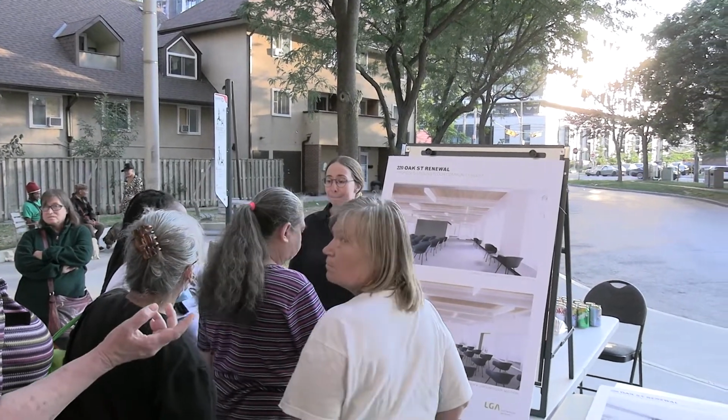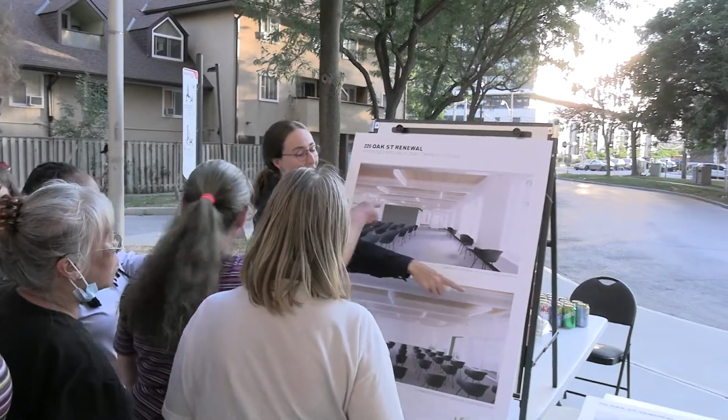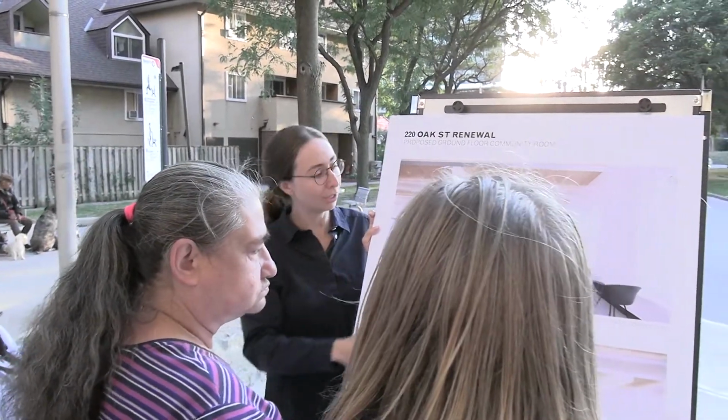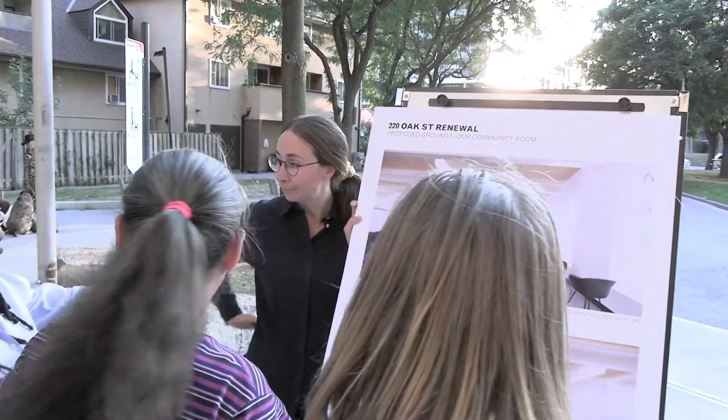Which one of these is in the basement? It's the ground floor, this one is the ground floor, and then I'll go through the basement one.